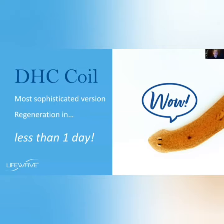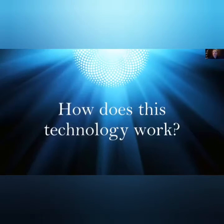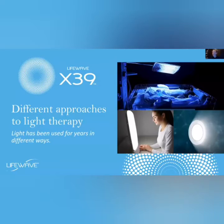What if we could apply a technology like that to human beings? That's going to be, of course, our ultimate goal. But this technology is very expensive, and so we want to be able to offer an affordable way for people to activate stem cells. So how do we do that? And how would this technology work? I'll take a glass of water.